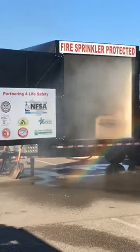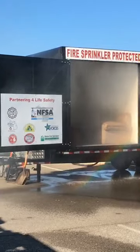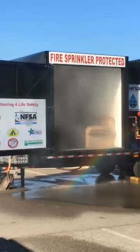The residential sprinkler heads are not designed to completely put the fire out. The fire department still has to come out and fully extinguish the fire. It's designed to hold the fire in check and stop the spread. It's allowing people to, you can actually crawl through that line.